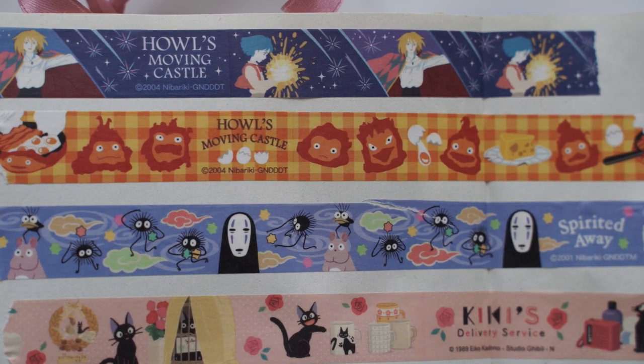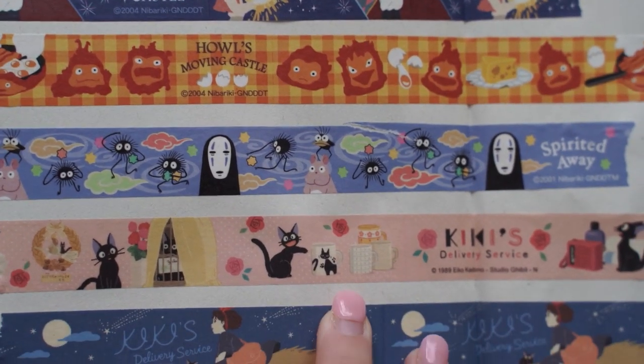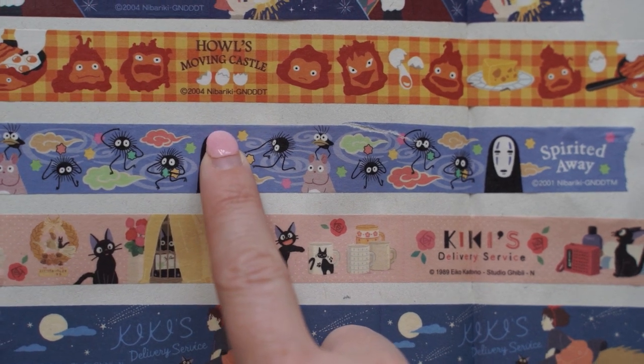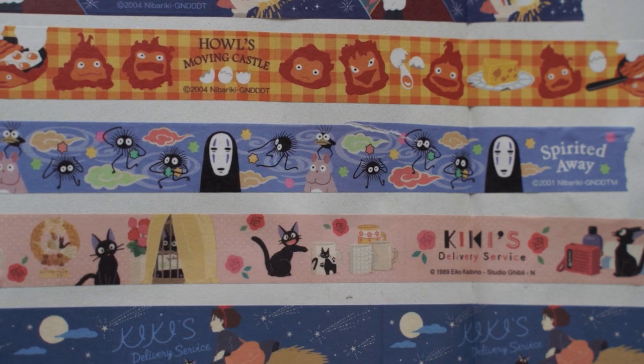Alrighty, so we've got Howl's Moving Castle at the top here, and this is Howl with his heart. And these washi tapes are all from the Studio Ghibli shop, so they've got them all over Japan. I'm pretty sure they're at most of the shops, but all of these are from the actual official Studio Ghibli shop. We've got, again, another Howl's Moving Castle. And then we've got Spirited Away with the little soot, what do they call them? Soot balls? No. There's a name for these little guys. The little soot spirits. Oh, I can't remember. And they're my favorite little characters.